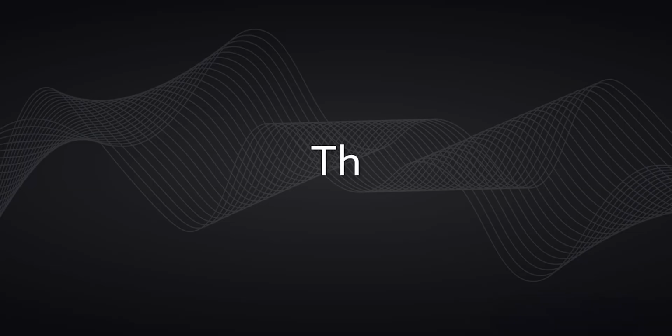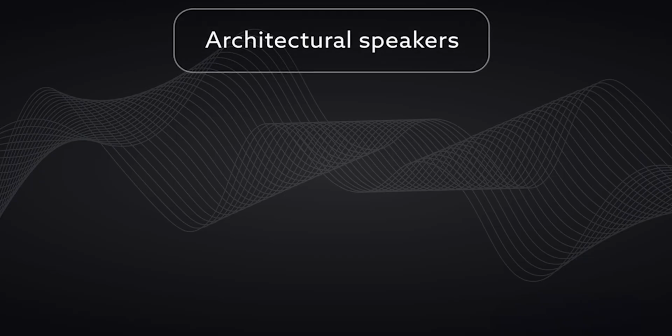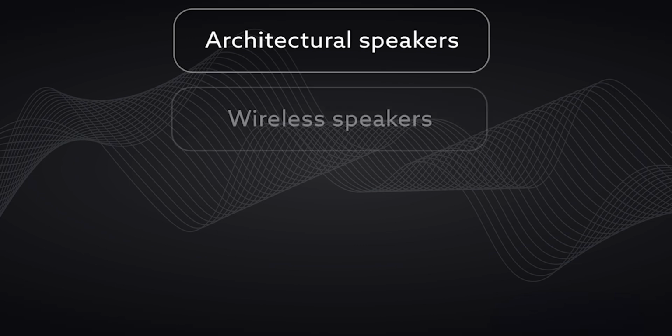So, in summary, we covered a few things. One, the KEF difference, which I think we landed perfectly. Architectural speakers, and again, why and how and where, and all the things that KEF does so well with architectural speakers. All their active speaker products, the wireless industry's best in class. These are the ones where you say, I'm going to buy something quick and easy, put it in, I just need somebody to deliver it to me. All of their products, from the LSXs, LS50 Wireless 2s, and of course the LS60s.